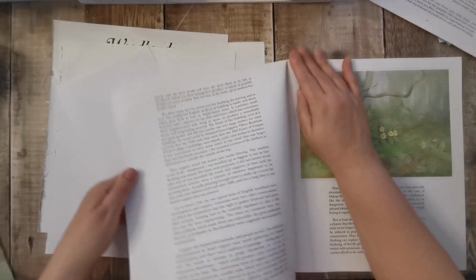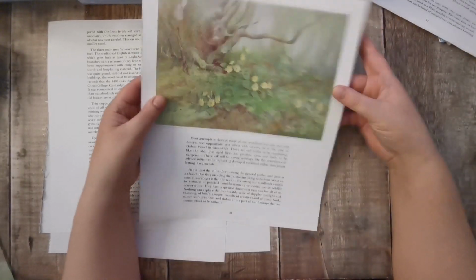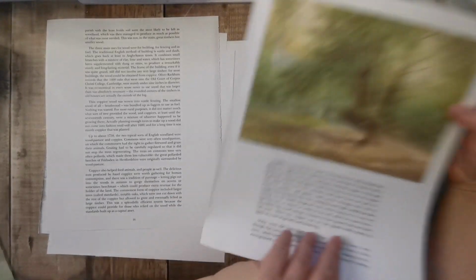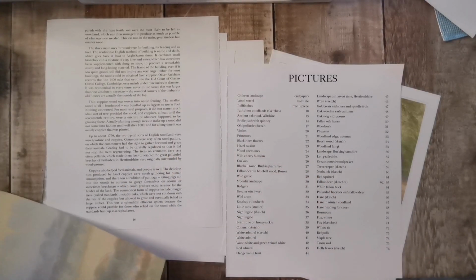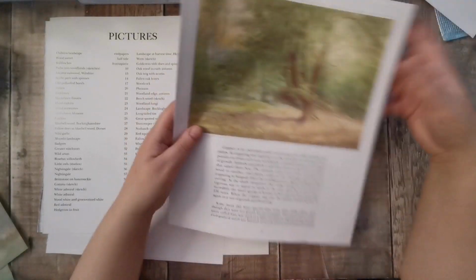So we've got a text one here. So that can be masterboards. This to me is spring and spring. So I will put that over there for another time. Oh, I've got another one of these. So that can go there. Use that for collage, because yeah, I would use it as collage.